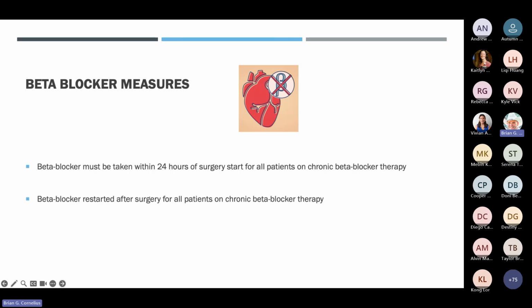One of the big things you have to pay attention to when you're doing your pre-op is to see if the patient's on beta blockers and then when was the last time they took it. And then something after the fact was to make sure that the beta blocker was restarted if it had been held. So just things for you to pay attention to with your patients there.